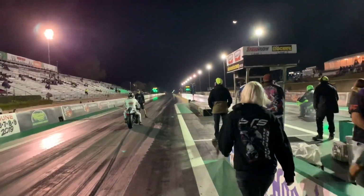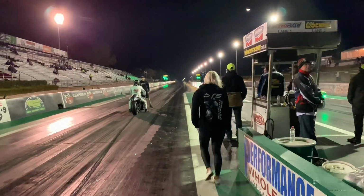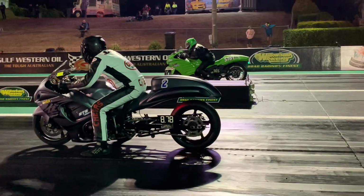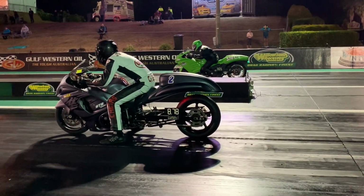Alan Annis poised and ready to go. Hefty John Force style burnout. Annis dialed into an 878. Leith dialed into an 865. Will it be the Cali? Will it be the Suzuki?